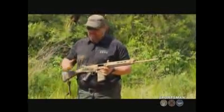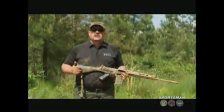All right, you see what happened there. The FAL had a problem chambering the round. The lack of a forward assist comes back to bite us again. A little flaw in the design.